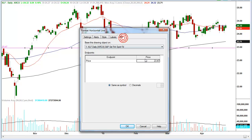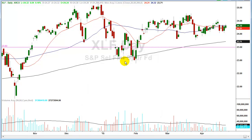I'm going to do some further work on that. But for now, we're going to put it at 2350, and we're going to monitor this one, and we're going to see. I would be a buyer of the XLF at 2350, barring some kind of breakdown in the global market system.